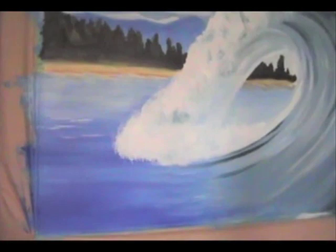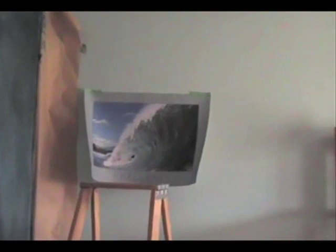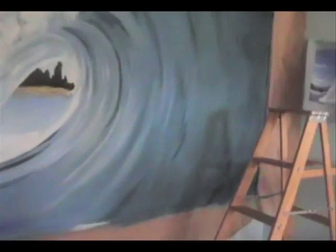Hey, I guess I'm all done. I just gotta take off the paper and close it. I'll take a picture of it when I get done. Taking off the paper. I copied that guy right there, if you can see that. Boom, that's what they wanted. And this is what they got.